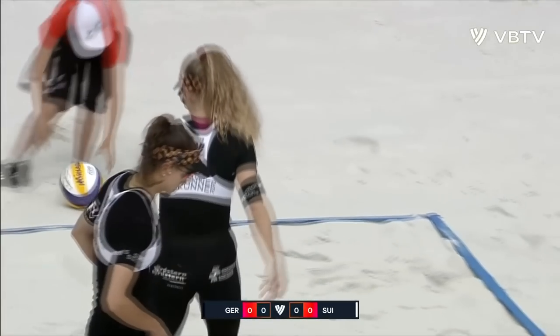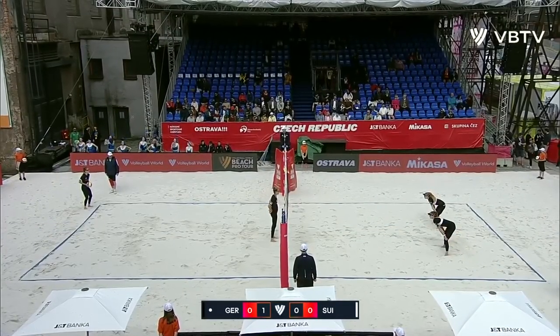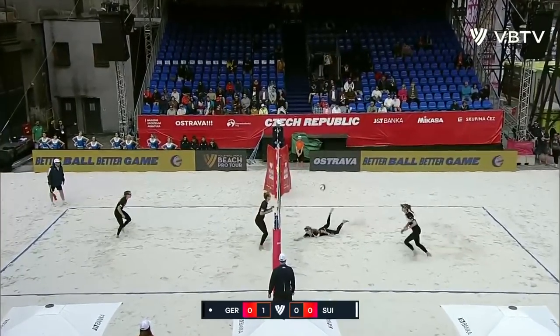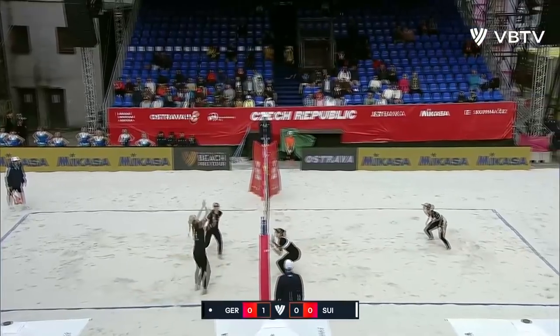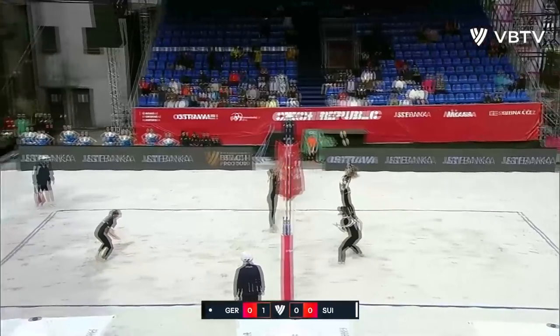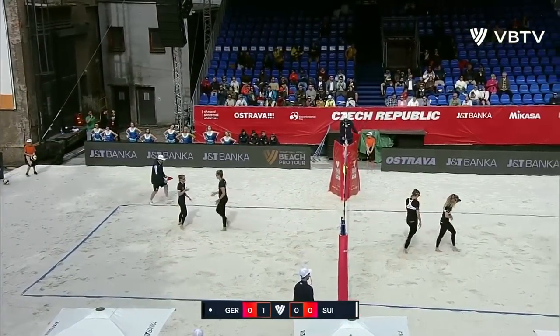First point on the board for Germany. And Germany's going to have their first opportunity to serve. Well handled. Big swing coming from the big German. Oh, lovely placement down the line, just out of the reach.